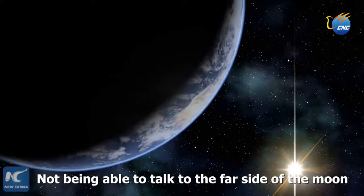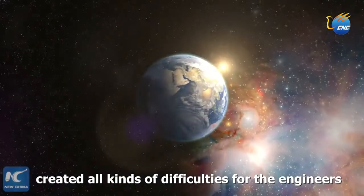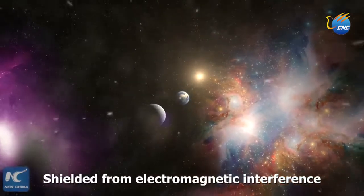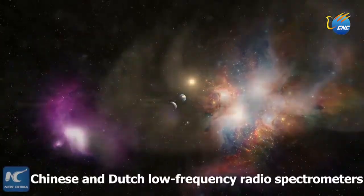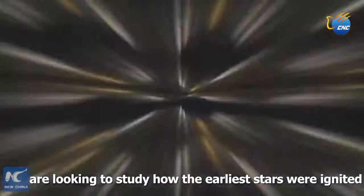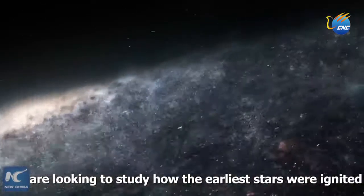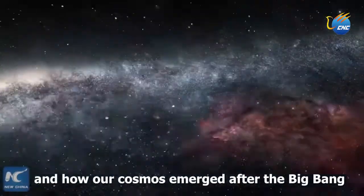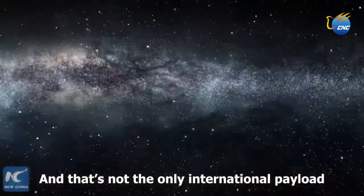Not being able to talk to the far side of the moon created all kinds of difficulties for the engineers, but it was worth it. Shielded from electromagnetic interference from the Earth, Chinese and Dutch low-frequency radio spectrometers are looking to study how the earlier stars were ignited and how our cosmos emerged after the Big Bang. And that's not the only international payload.